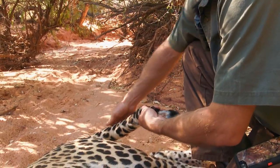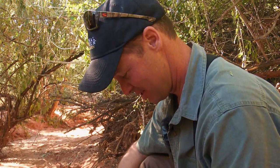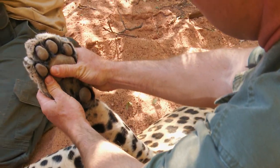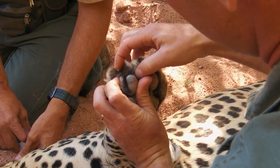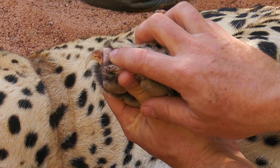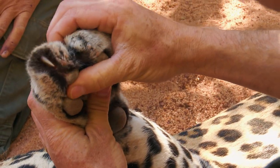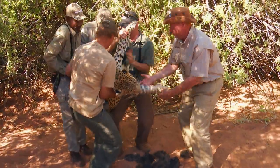Look at this tail. So much muscle in this tail, I can feel it. How old do you think he is? Just incredible. Okay. Look at this paw. Check these out. Retractable. Look at that. Yeah. Just a weapon, eh? And it just tucks right back in there like you wouldn't even know it's there. Here, grab that.